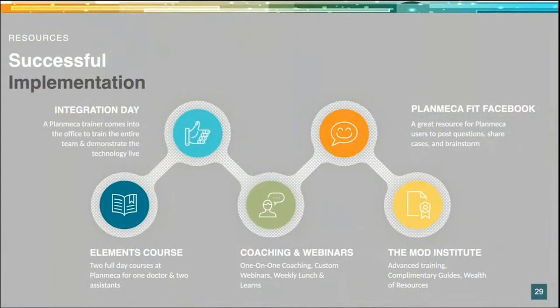With respect to some of the resources out there and implementing these types of workflows, there are a lot of resources. So one is the Elements courses at Planmeca. So they have various courses depending on what type of mill you buy and what type of software. So there's a course for PlanCAD Easy versus PlanCAD Premium because they do have various modules and various workflows to them. There's also integrations where a trainer will come in and train you and your assistants, and you'll actually have live patients where you go through various workflows and you're able to test them out while someone's holding your hand doing that. There's online coaching and online webinars.